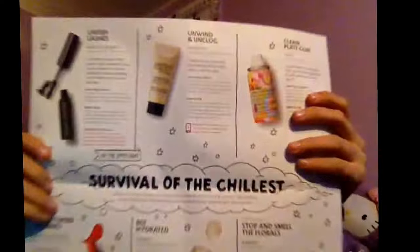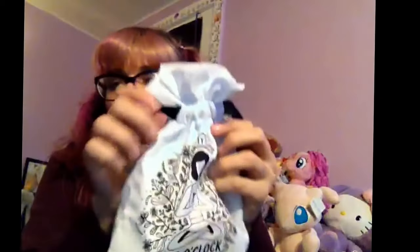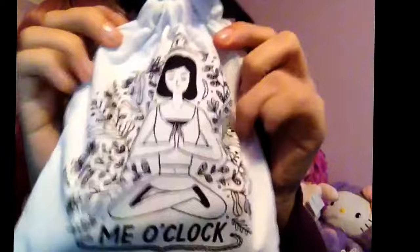Alright, there's the stuff. I'm not going to peek. You guys have to see it before I do. Is it awesome? Is it cool? Cool. So it says meal clock on the little bag. That's the girl doing a little yoga, and she's all comfy and cozy, and there's this cute little bag to hold it. I kind of want to color this bag in just because it seems like it'd be fun.